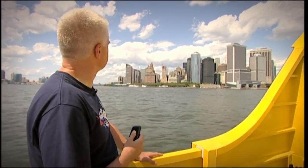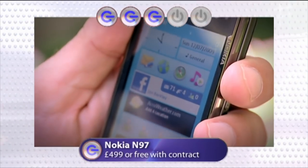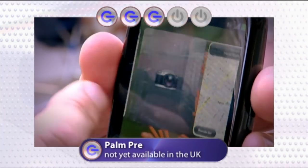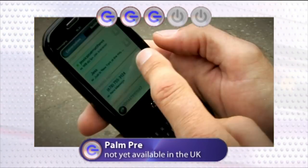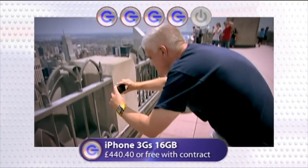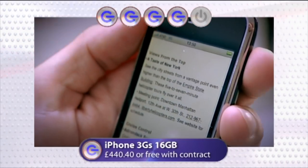Time for G ratings, and the Nokia N97 just scrapes 3Gs. Its huge range of features are let down by slow reaction times and that clunky interface. Coming in second is the Palm Pre with a comfortable 3Gs. It's got a great new design, which could be a real rival to the iPhone if only it didn't lack some basic features. And 4Gs for the iPhone 3GS. Despite a few niggles, it's a very well-designed and connected bit of kit.